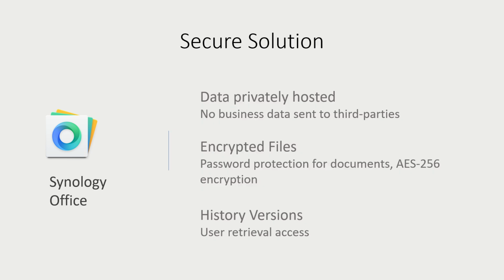Secure solution. Obviously, if you are going to be hosting this privately, you don't want your data with third parties. Therefore, we need to make sure that you also have encryption available. It's supported, and importantly, it's at the file level, so you can password protect it with AES 256 file by file, without doing the entire database. Then historical versions. When is that useful? Well, users can retrieve at a specific point in time, but importantly, if you're hit by ransomware, for instance, it also means that you'll be able to restore to a point before the infection.